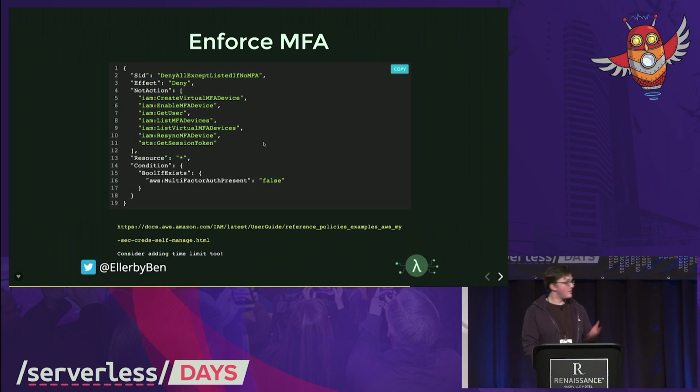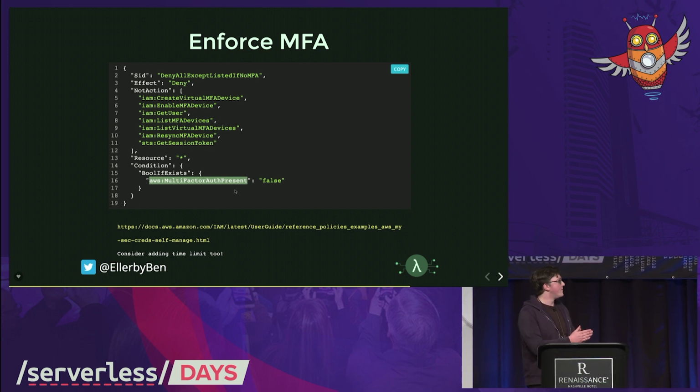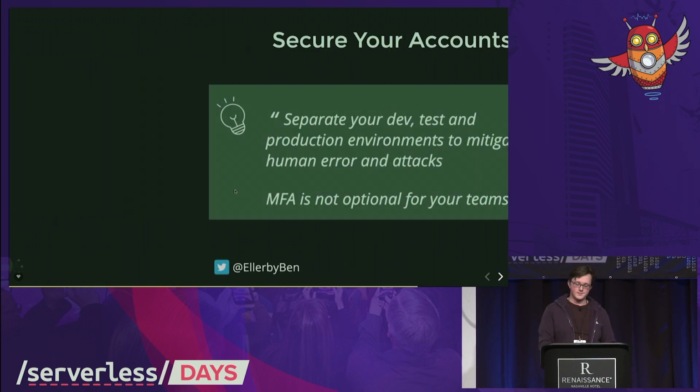And you can easily enable this with an IAM policy. So you can add the condition Boolean if multi-factor authentication is present. And this is going to deny access to everything but those functionalities to set up MFA in the first place. This is a great safeguard, and you can do more advanced ones where you keep it valid for 15 minutes or 2 hours, whatever really works for your team. And basic command line scripts can automate a lot of this to make it a lot easier for your developers.